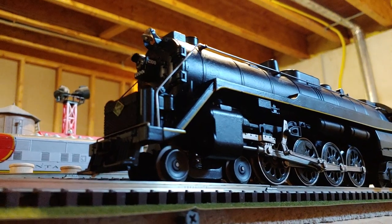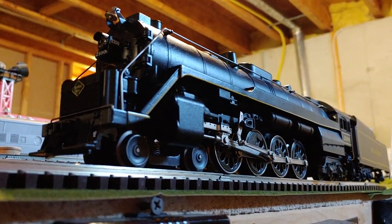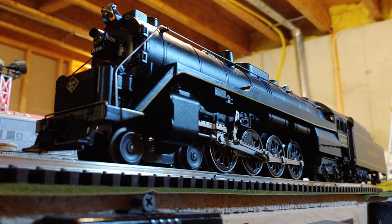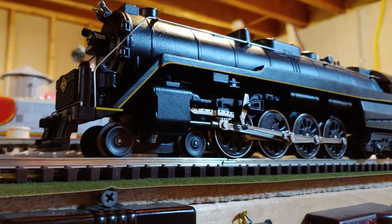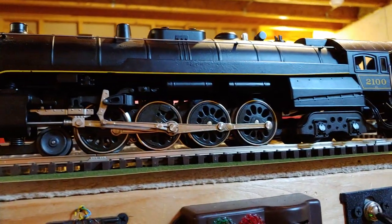And there you have it. This is the Lionel 1989 Reading Railroad T1 484 Northern with Digital Railsounds. Beautiful engine. It's my new favorite in my collection.